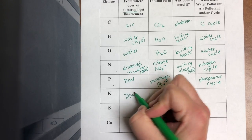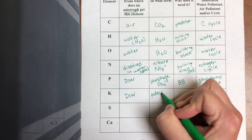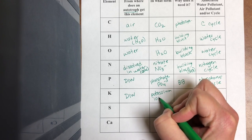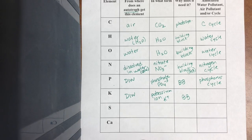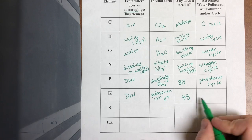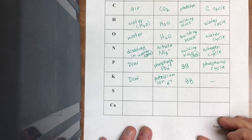Again, typically dissolved in water. In what form? It's going to be in the form of the potassium ion, or K+. It is a building block. We don't really have a cycle that we've associated with it. So there are cycles, but I'm just going to leave it blank or not really worry about that.